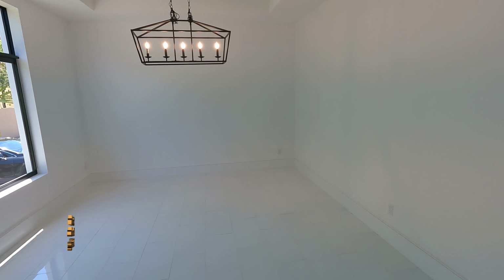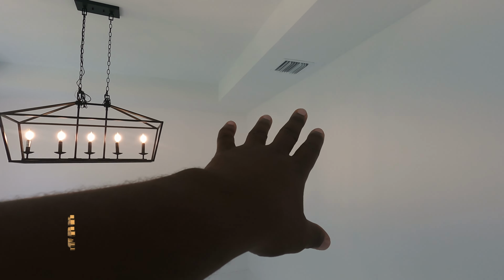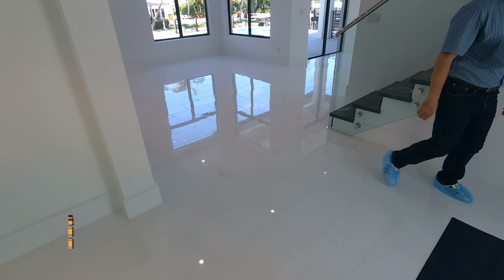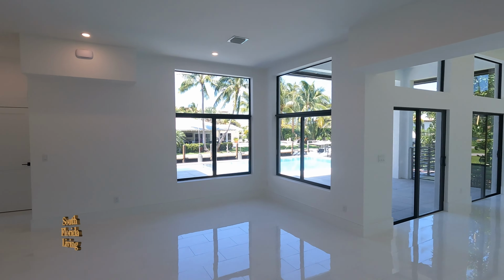So as Anthony was pointing out, this is the living room, right? Dining. That's why I got Anthony here. The dining room. Beautiful tray ceiling, AC supply line, hanging a light fixture to anchor the space. Beautiful high gloss tile. What type of tile is this? Yeah, so this is ceramic. Ceramic, yeah. Beautiful. It is done nice. As we walk this way, you see the beautiful view.